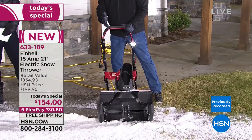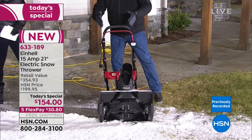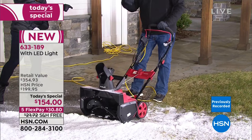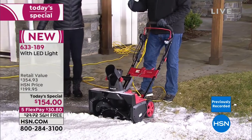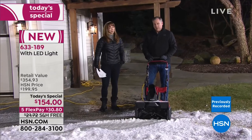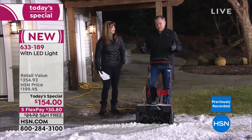You can hear the power of that 15-amp motor. Can you say it again, most powerful? Most powerful snowblower I've ever presented on TV. And I've been doing this a long time. Can you see Sean's face? You can tell when the guys get excited. When you talk about torque and power, I'm talking amps. 15 amps of power.